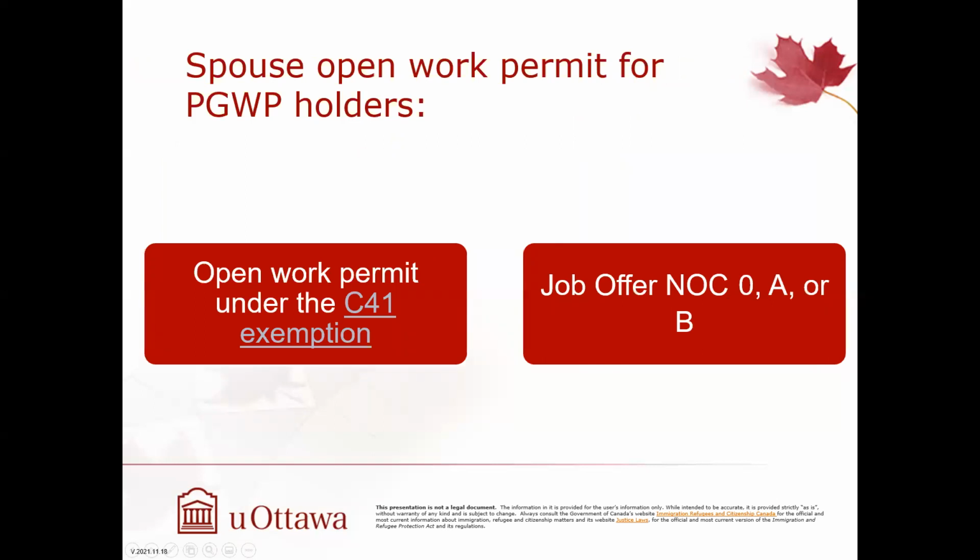The last thing I wanted to mention, before I talk about how to reach us for questions and help, is the spouse open work permit for spouses or common law partners. Spouses or common law partners of students were eligible for work permits while the student was a full-time student. Once that student is no longer a student and is in fact a work permit holder, the eligibility changes, but they are still eligible under this exemption here.